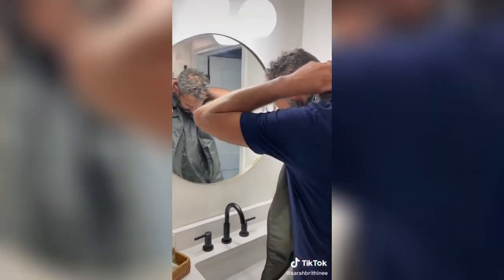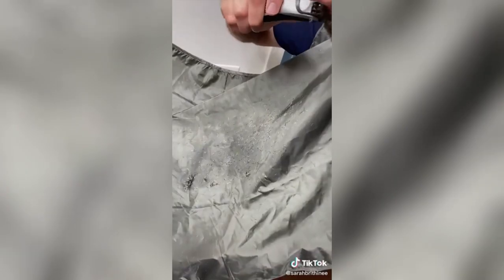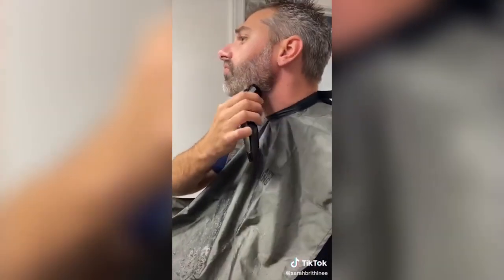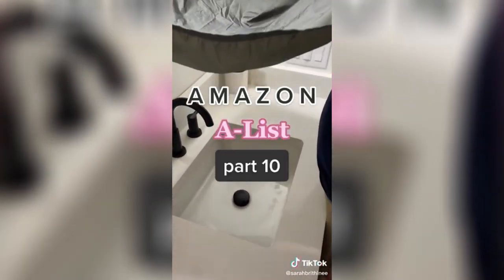Attach the suction cups to the mirror, the cape around his neck, and then hook it to the suction cups. As he shaves, all of the hair falls into the cape. This becomes the catch-all while he shaves and empties his razor. Then when he's done, all of that hair is in the cape and not on the countertop, which is the best thing ever. This $15 contraption might be the best stocking stuffer I've ever given my husband.